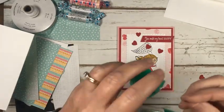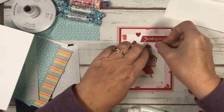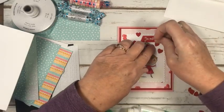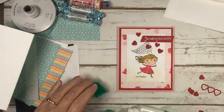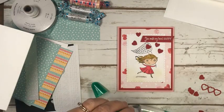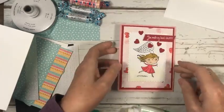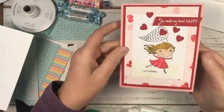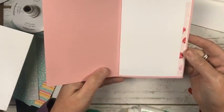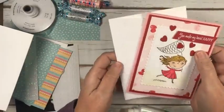And put one more little one. I've seen a few cards done with this stamp set, Catching Hearts, and it will be really cute as well if you use it with the butterflies. All right, you make my heart happy. So cute. And then we have the embossed envelope to go with it.